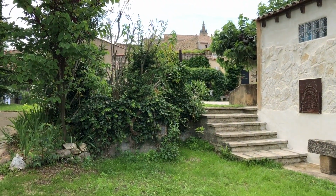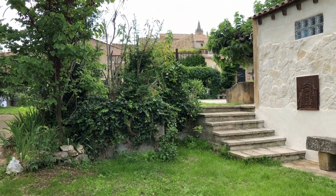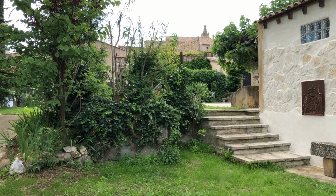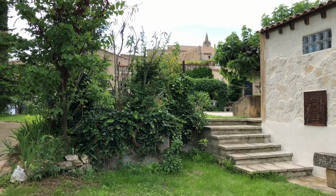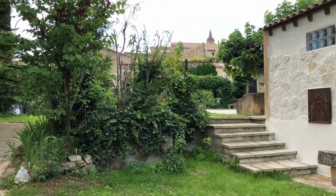Hello, today we are at the Rhone Retreat in Gaujac, France, and had a workshop here. And 2 days ago I did a watercolor demonstration.